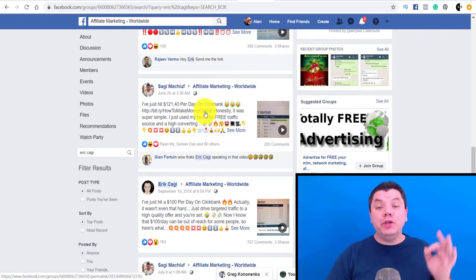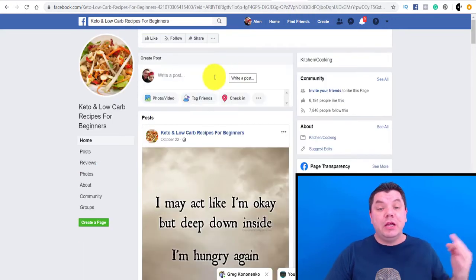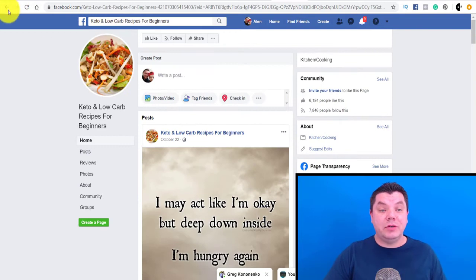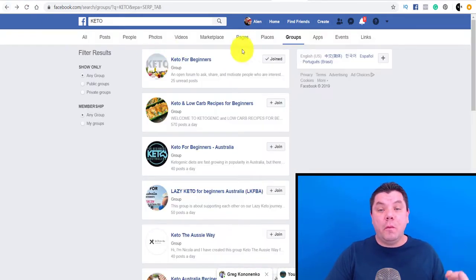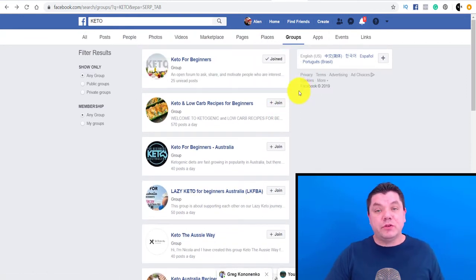So what you want to do with the keto diet, for example, is you want to come over to Facebook and you want to sign up to all these different types of keto groups. Okay, let me just go back over here. And when you do that, once you sign up to a whole bunch, look at this. So I'm joined to a few of them because keto is good, and it's good to get some posts and information about it sometimes.